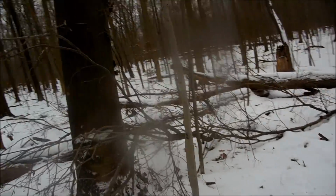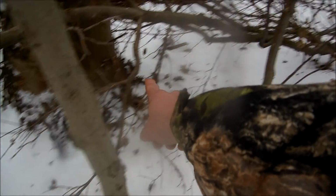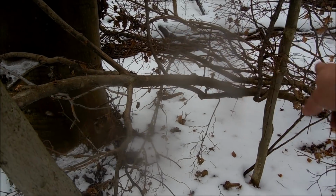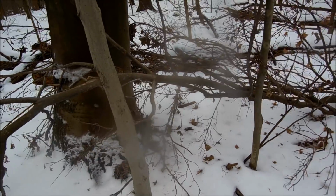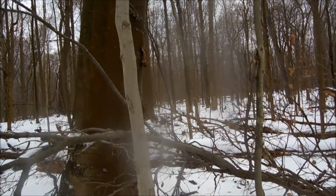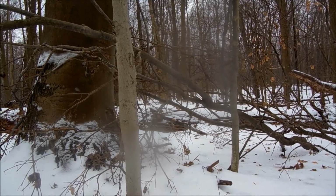So what I'm going to do is I'm going to use these two small trees right here. This is going to be our first snag. And it's camouflaged with all that. So if the racks fall right here, it's going to be hard for anybody to spot them. So let me get this set here real quick, and I'll show you how we're going to do this. We'll just set that up right like that.